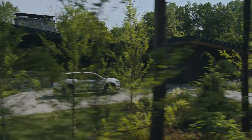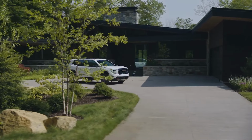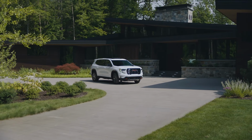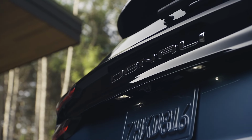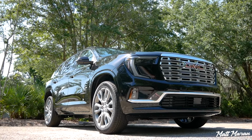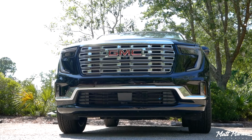But to me, the Mazda CX-90, Toyota Grand Highlander, Kia Telluride, and Hyundai Palisade are all still more premium feeling, have more features and better powertrains, and their top trims all undercut that Denali's pricing by a significant amount. So while the 2024 Acadia is a great new competitor, it isn't one of the top ones in my opinion. So that's all of my thoughts on the GMC Acadia.